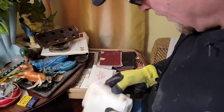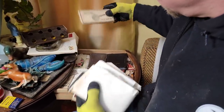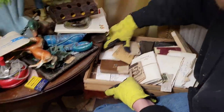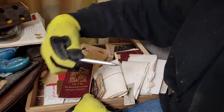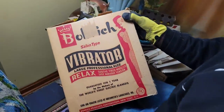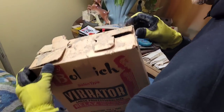You know, I love drawers. Definitely got a lot of old cards and paperwork. A bunch of old little Bibles. Reading eyeglass. That's in there. Some matchbooks. This looks interesting. National something bank. What is this? Salon type vibrator. Large professional size, relax. Soothe tired muscles, ease nervous tensions. Look at the dust on there.